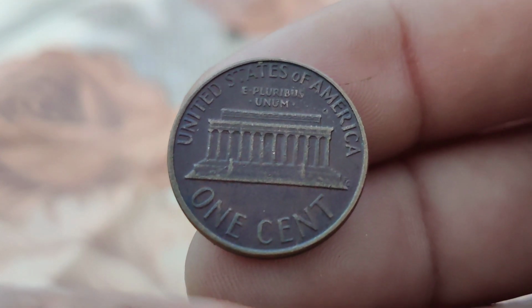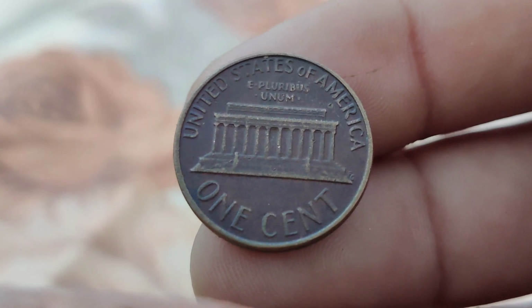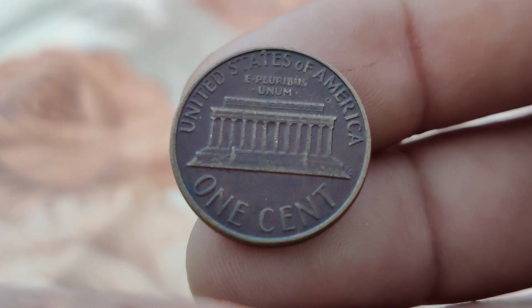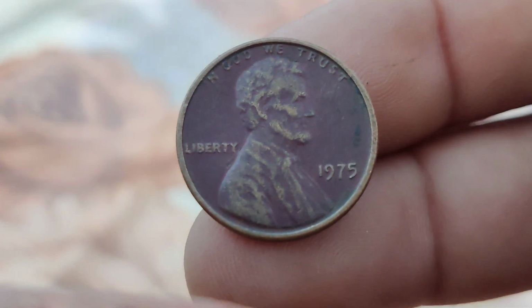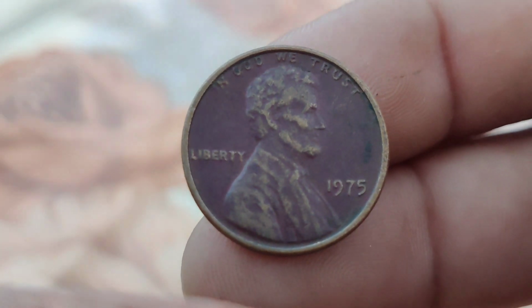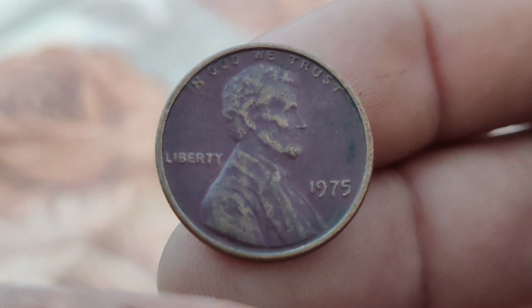First, let's establish a baseline. A typical 1975 Lincoln cent without a mint mark in very fine condition might fetch anywhere from $255,000. However, when you add in the unusual purple toning, things can change dramatically. The value of a coin like this can vary widely depending on the market, the buyer's interest, and the uniqueness of the toning. Coins with unusual colorations or toning can sometimes sell for much more than standard examples.